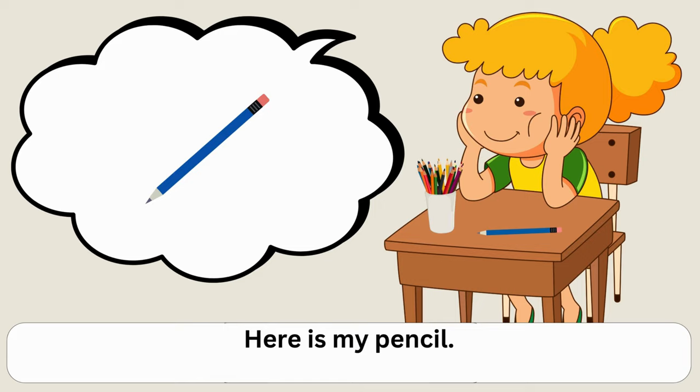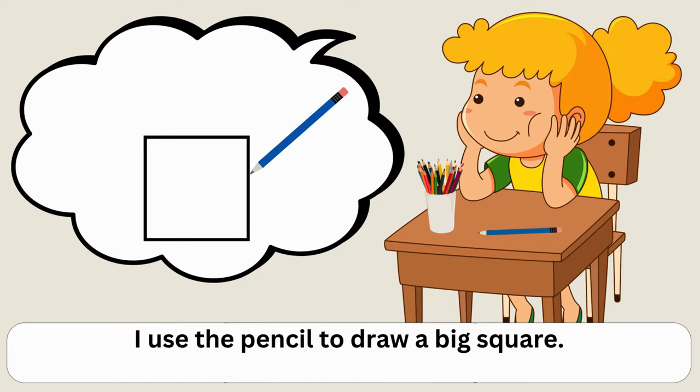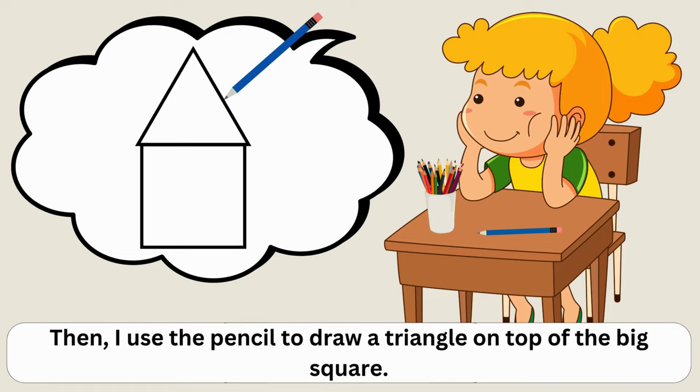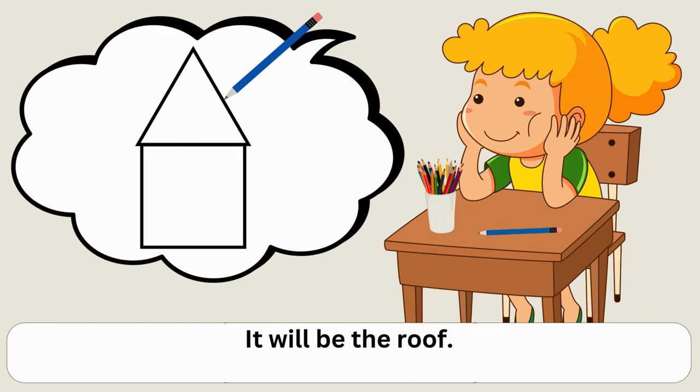Here is my pencil. I use the pencil to draw a big square. It is the body of the house. Then, I use the pencil to draw a triangle on top of the big square. It will be the roof.